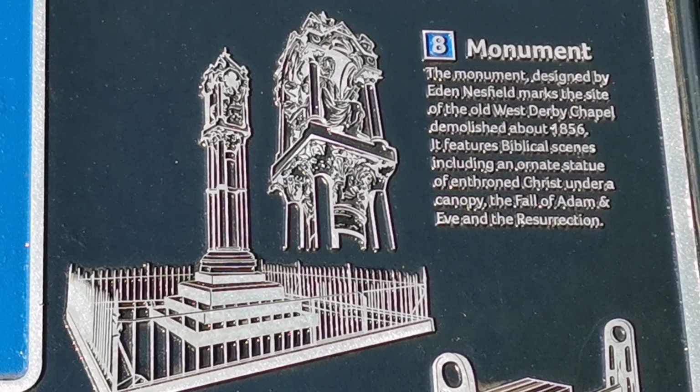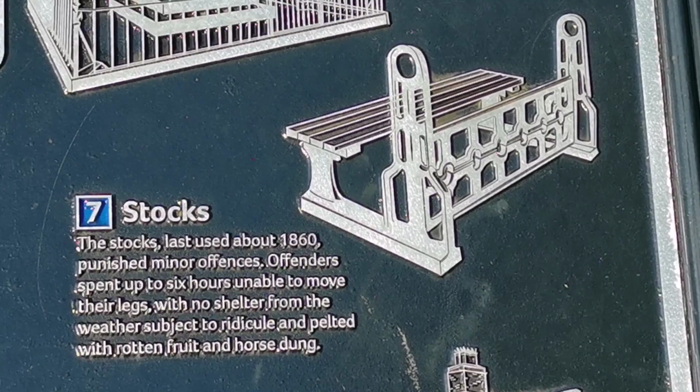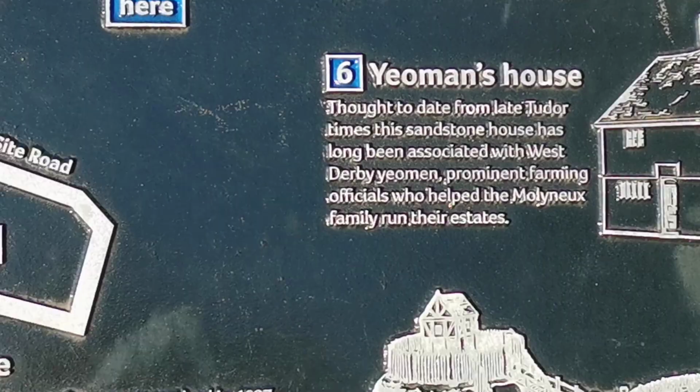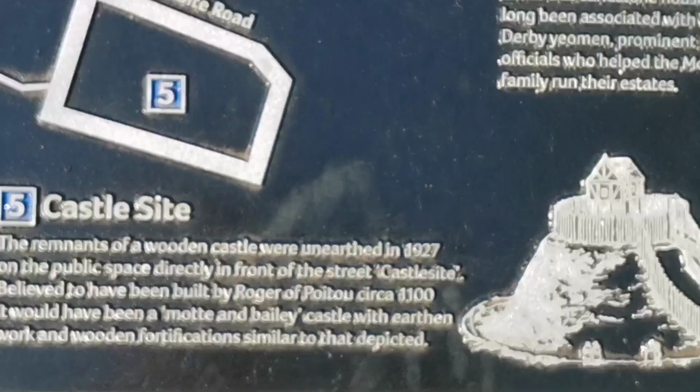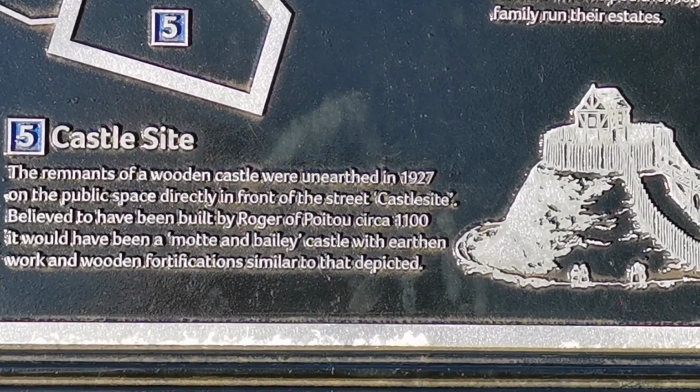Bear with me because it is very windy. I've got my mic on, but it might be picking up the wind still. We've got stocks. Go and have a look at those. Yeoman's house. Might be able to get a look at that one. And apparently we used to have a castle in 1100. There you go.